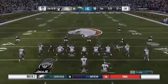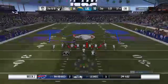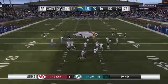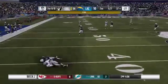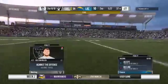It's 2nd and 18. Shotgun now for Carr. Incomplete, but a penalty flag is down in the backfield. Let's get the call. So erase the flag.